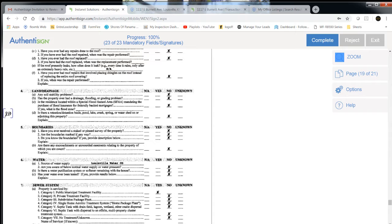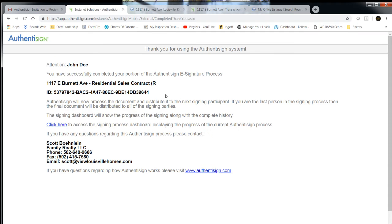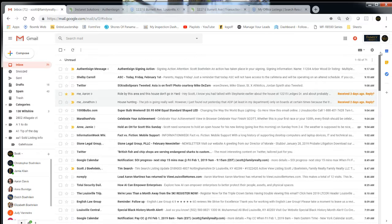So once it's done, you just say, hey, it won't take you any more. Just hit complete signing and hit no thanks. Tell them do not worry about doing a login. Tell them you're going to email them a copy of this. Hit no thanks. They're done. Once they are done, this will come to your email. It comes to your email.